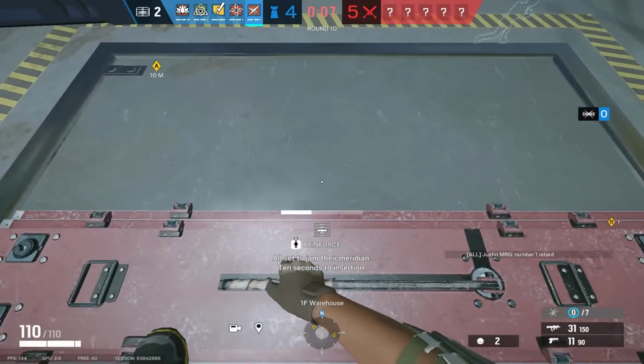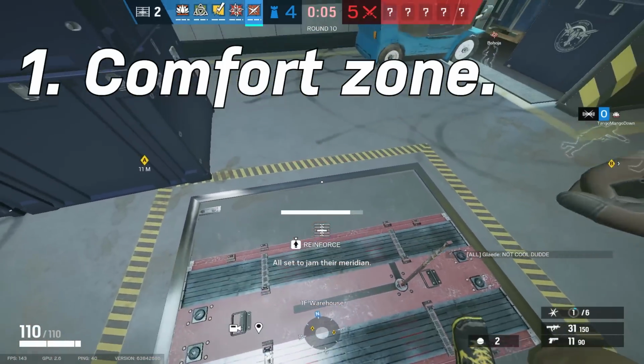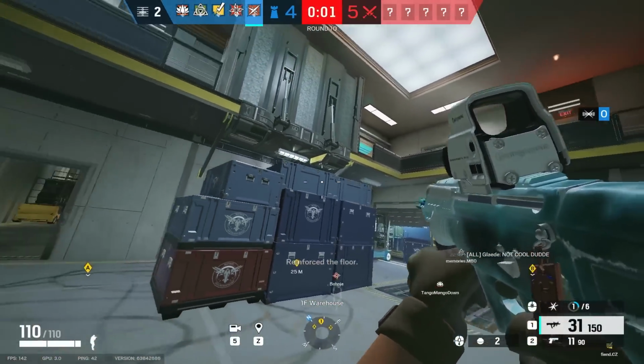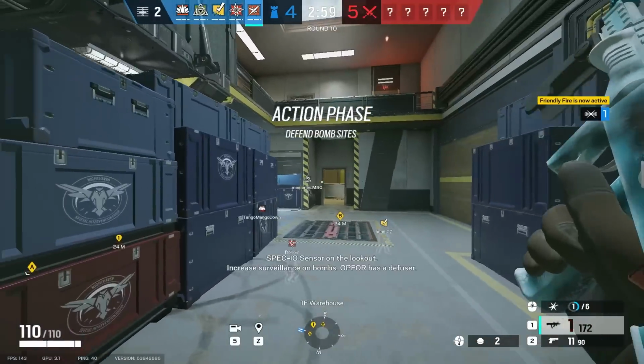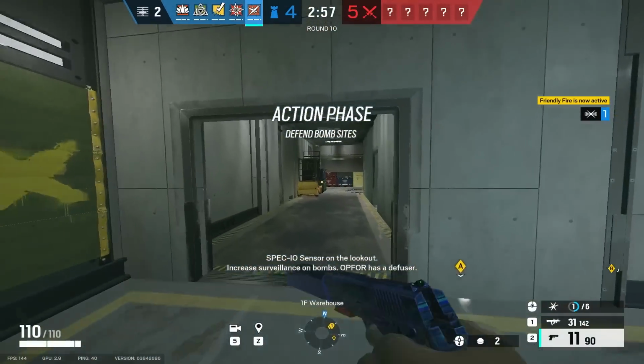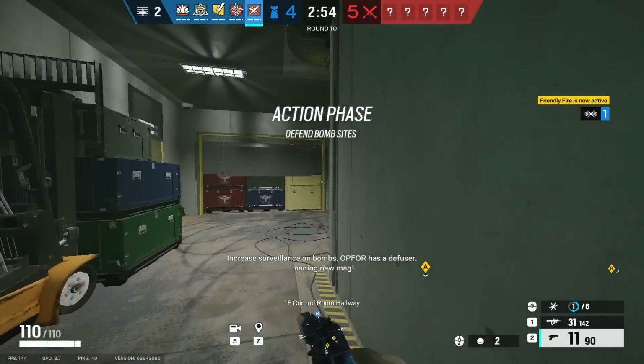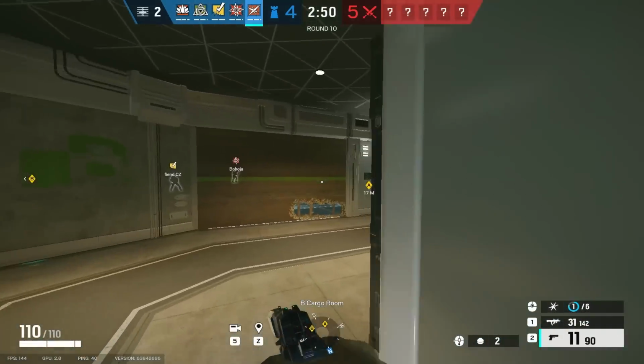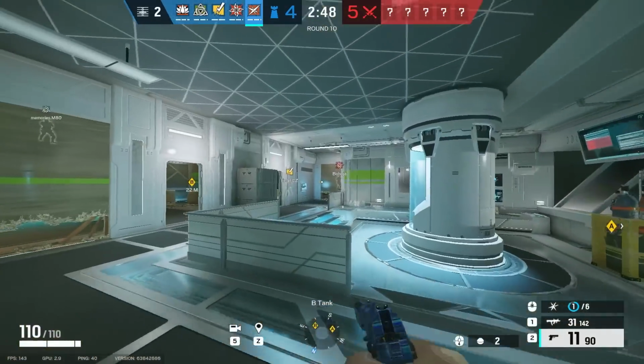Nice. All right, so point number one. You don't know your comfort zone. So aiming in an FPS game, in my experience, is something that is greatly overcomplicated. Your aim's probably not as bad as you think. What you may be struggling with more is the actual process of taking a gunfight. So to elaborate on what I'm talking about, I'll tell you a story.